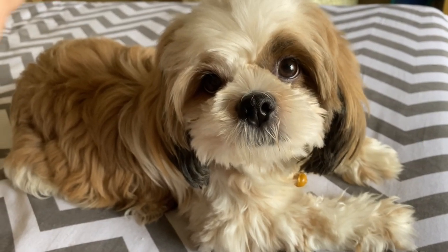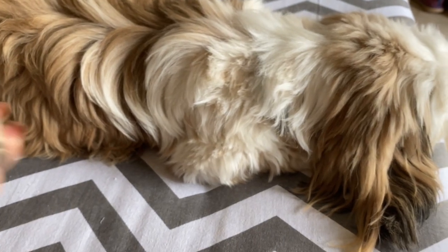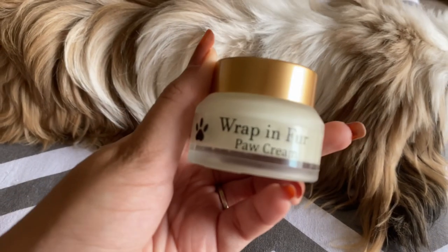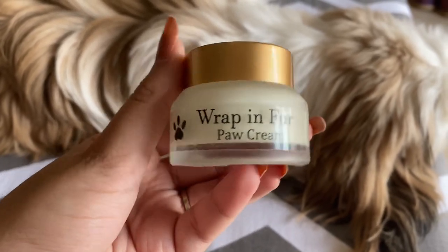And finally, ये सब हो जाने के बाद, there is one last step that we have to do is paw cream. And today I'm using this one by Wrap and Fur.